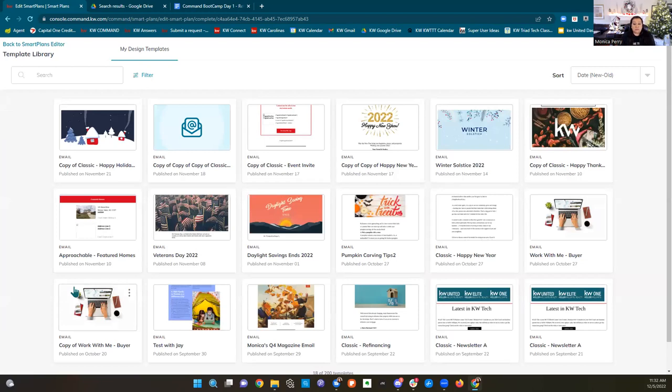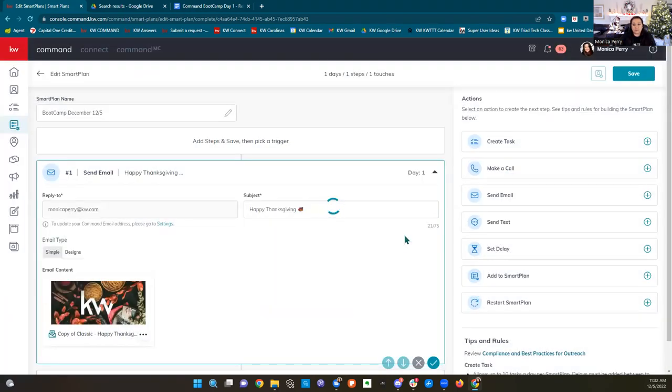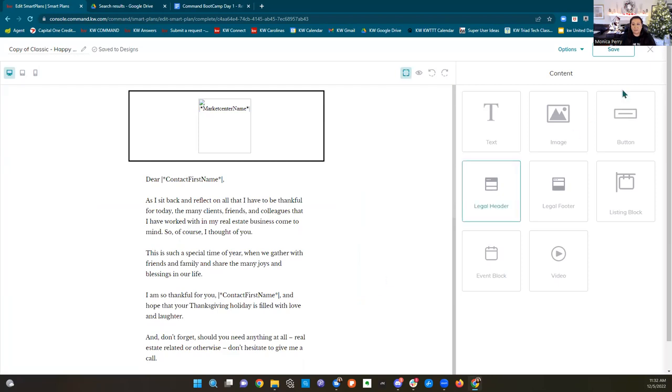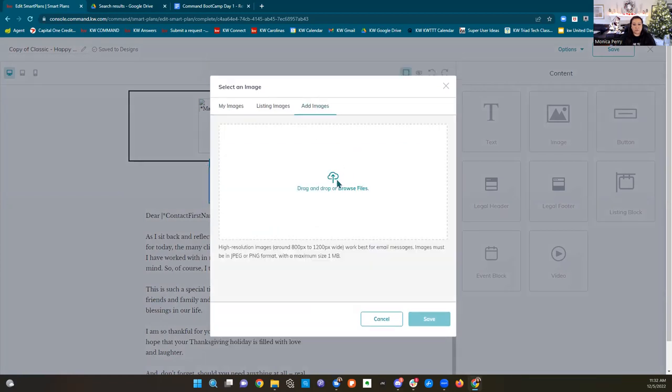And if you just wanted to make it yourself, you would have already made it in designs, but say that you just wanted to use this Happy Thanksgiving one that was there already. You can just choose it and click got it. I don't know what your image was, but it's going to bring up the design. If you made your image, you could literally grab this one by clicking it. Now it's outlined, and trash it. Drag your image widget over and then just add the image from your computer.